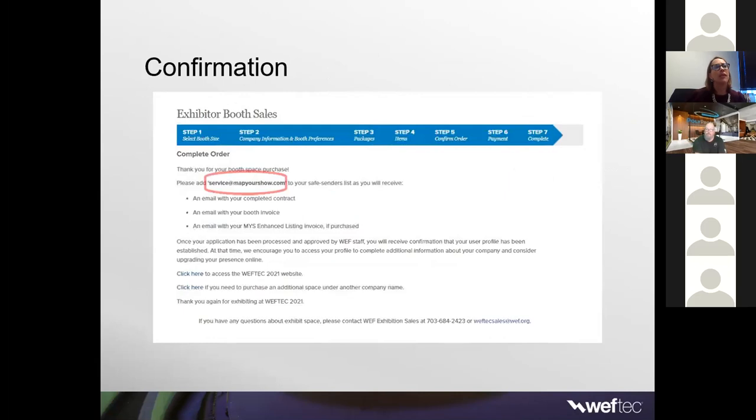Okay, and so once you process your payment, you will come to a completion screen like this. I would ask that everyone add, in addition to WEFTEC sales at weft.org to your safe senders list, also add service at mapyourshow.com as well. You will receive at least 2 emails automatically once you submit. You will receive an email with your completed contract. It will have all the information you completed online, and that's what WEF will be reviewing and eventually sending you the countersigned contract back. You'll also receive a separate email with your booth invoice, and if you've purchased a buyer's guide listing or a WEFTEC logo enhancement. The only other email you would receive is if you purchased a Map Your Show enhanced listing. That would be invoiced separately because that's paid directly to Map Your Show, so you would get a separate invoice for that.